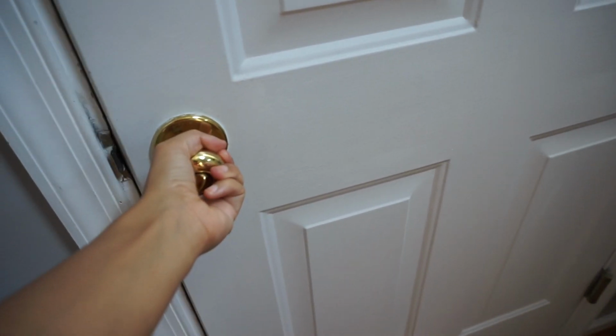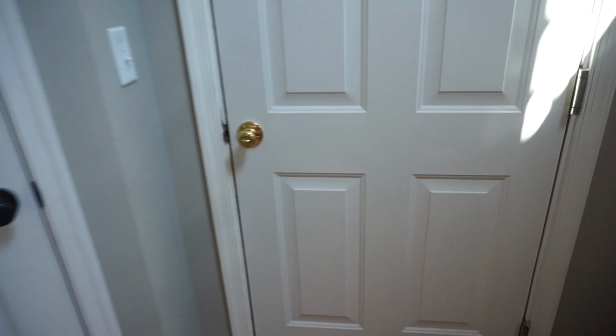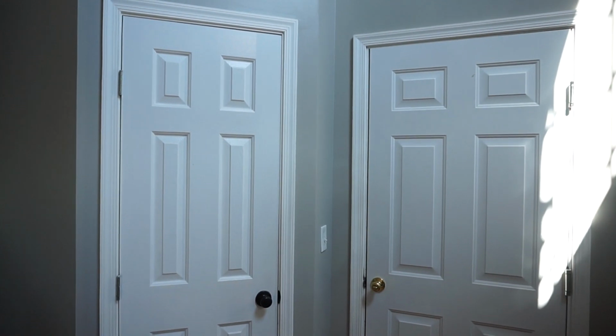Now, if it's a perishable and you don't want it overnight outside in the garage, you can hang it on the knob or put it near the door, but I'll tell you, that doesn't always work for me. I have the tendency to step over things that are in my way.